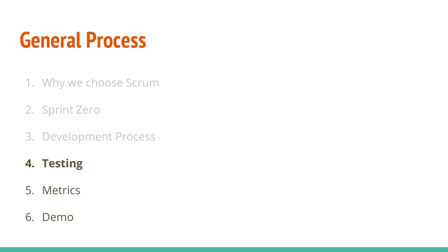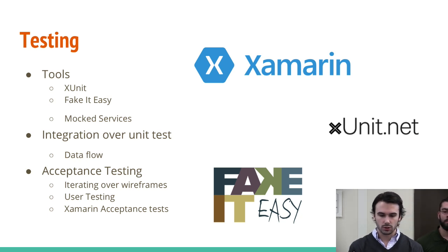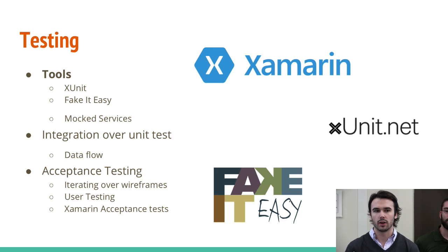Next, we're going to go over sort of our testing process. So first, some of the tools we used were XUnit and FakeItEasy, and these helped us mock some things when we were creating unit tests and also run those tests automatically on the CI.